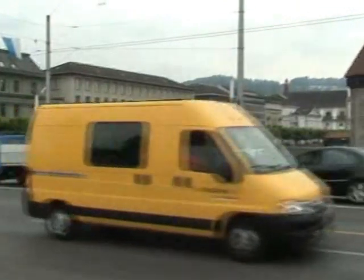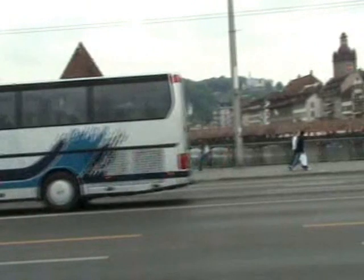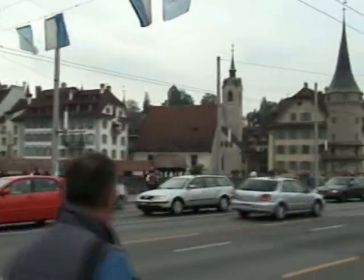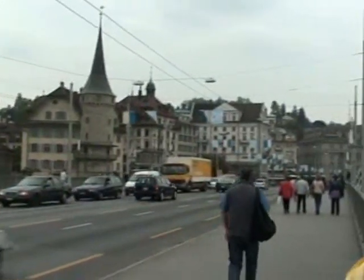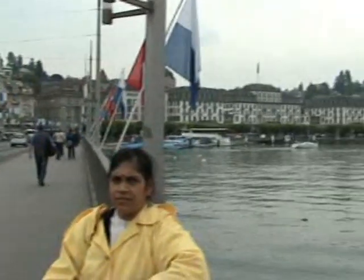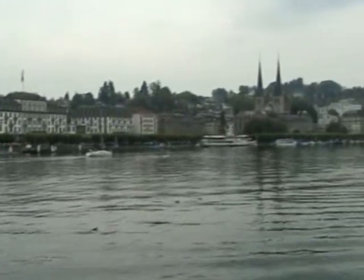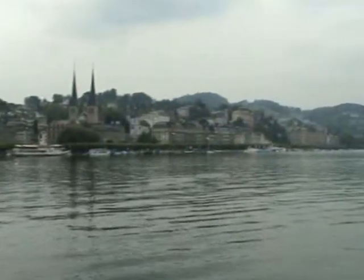There's a wide bridge, and what you are seeing at a distance is the Chapel Bridge. It is a wooden bridge. We'll see the inside later. This is a new bridge constructed in parallel to the old Chapel Bridge.